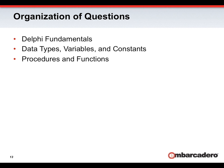The next section is procedures and functions. We are going to ask you not only how you declare procedures and functions, but how to pass parameters as a reference, parameters as output parameters, nested functions, nested procedures, and what kind of return value you can have in these procedures. You may also have some questions related to forward, interface, and external declarations as well.